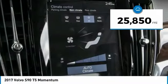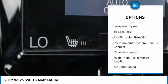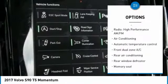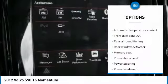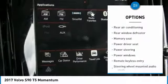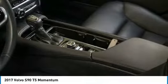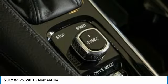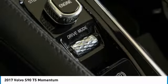Here are some of this vehicle's great options: navigation system, backup camera, heated seats, power passenger seat, traction control, dual airbags, air conditioning, power steering, four-wheel disc brakes, center armrest. If you like it online, you'll love it in your driveway. Take it for a spin today.